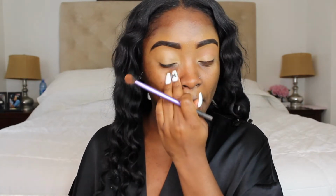I don't want my eyeshadow to be too much. I don't want to have too much eyeshadow because it's very cloudy outside. I'm already wearing white, first of all, and it's not even sunny out, so I don't want to draw too much attention to myself. But I am not changing my outfit. I'm really not.